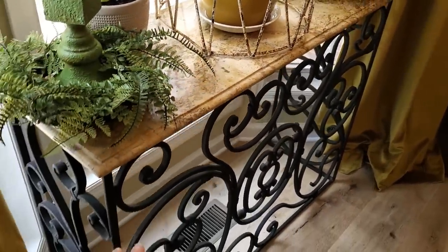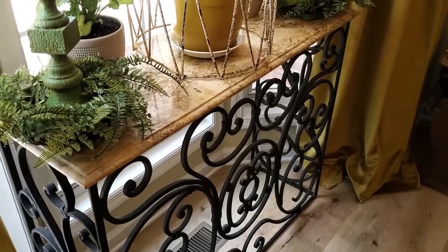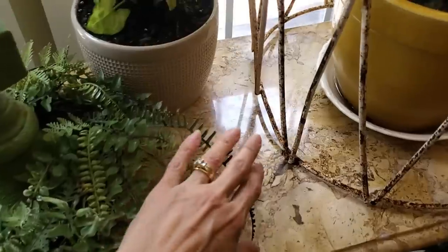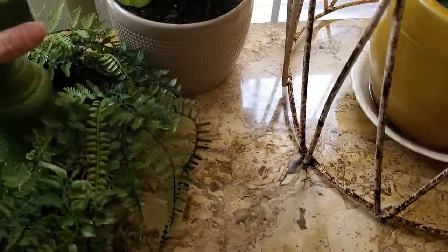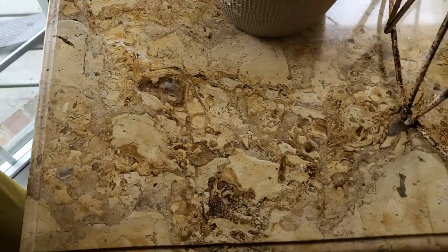I love anything with black wrought iron, and obviously it's throughout our house. I like having it throughout the house for that European style. And the top is just beautiful. Look at these colors. It's yellows and golds and browns.